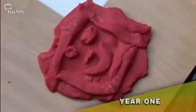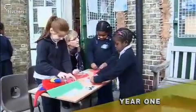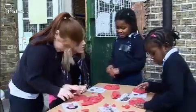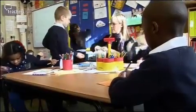A robot. Can you think of a sentence for your robot then? What could you write about your robot? And that particularly came from one teacher's personal professional development objective. Yeah? Fantastic. I came to Clapham Manor as a nursery teacher, and I was a nursery teacher for 2 years, and then I went into Year 1, and this will be my second year as a Year 1 teacher.